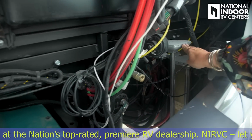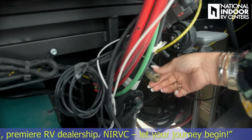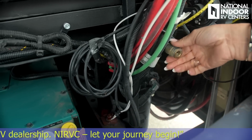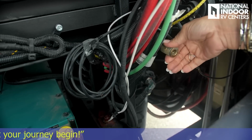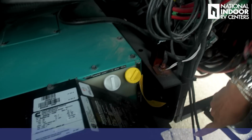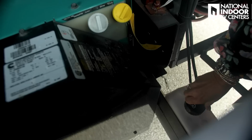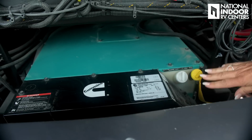So we've got our air horns right here, then our quick connect for our airline. So if you want to hook up a hose here, you want to blow up some of your footballs or a paddle board, whatever, you can do that right there. Windshield wiper fluid reservoir here. Then we've got our Cummins 8,000 watt generator.